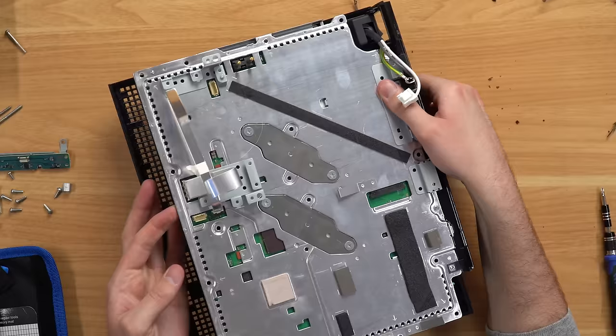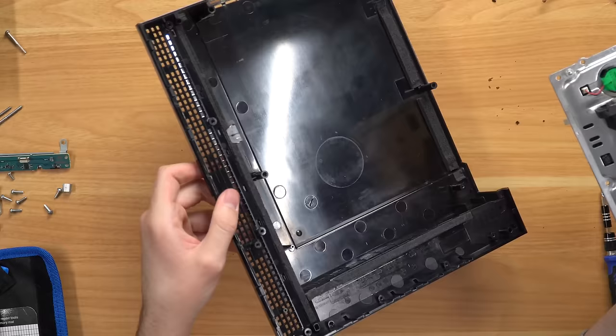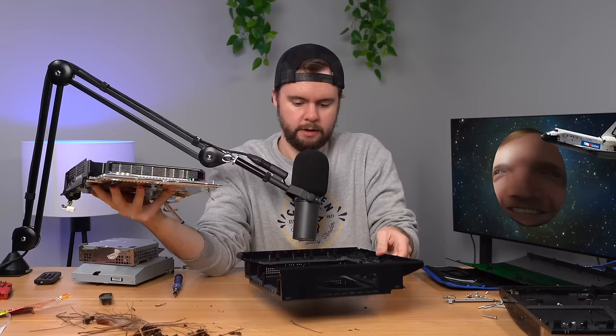All right, let's do another reveal here. And, wow. Okay, actually clean. All right, this will not do. Let's fix this real quick. Please cut this out, Mr. Editor.